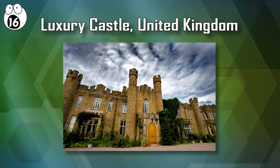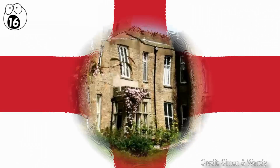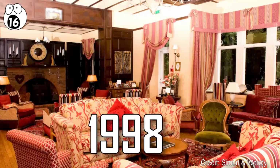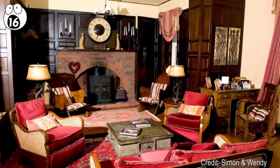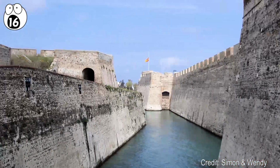Number 16. Luxury Castle. If you're really set on physically sleeping in a castle, England does them the best. This 1841 castle was actually designed as a nobleman's folly, and has been accommodating guests since 1998. With velvet curtains, opulent furnishings, and swords on the mantelpiece, the only thing that's really missing is a moat.